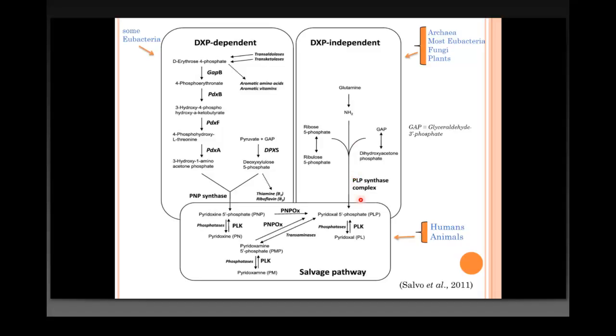Humans and animals rely on another pathway, which is called the salvage pathway, which is simply the interconversion of the different vitamers of B6. So they acquire the vitamers from diet, which comes from the de novo synthesis in other species, and then they interconvert the different vitamers using the salvage pathway. The key enzymes in this pathway are pyridoxal kinase, PDXK, PNPO, or pyridoxine amine phosphate oxidase, and a number of phosphatases.